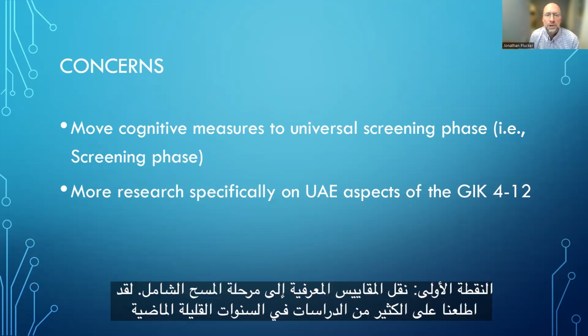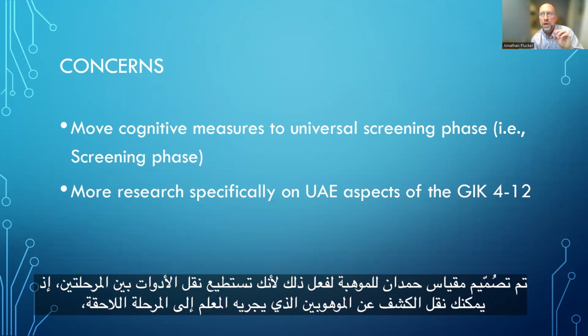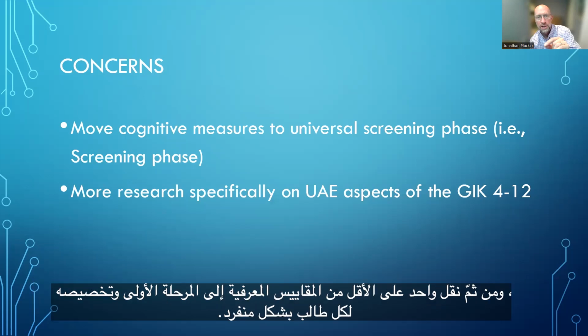The first point, moving cognitive measures to the universal screening phase. We've had lots of studies in the past few years in which researchers recommend that teacher instruments not be the universal screener, and that teacher input comes in later. The gifted identification kit is well designed to do that, because you could just flip them across the two stages. So you can move teacher identification from the screening phase to the next phase, and then have at least one of the cognitive measures be moved to the first phase and be given to every single student.